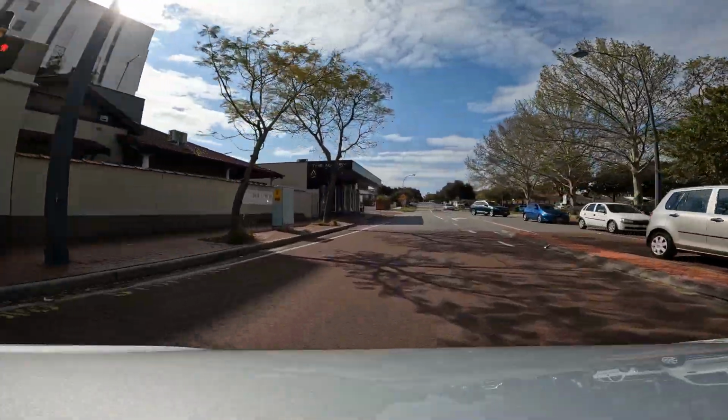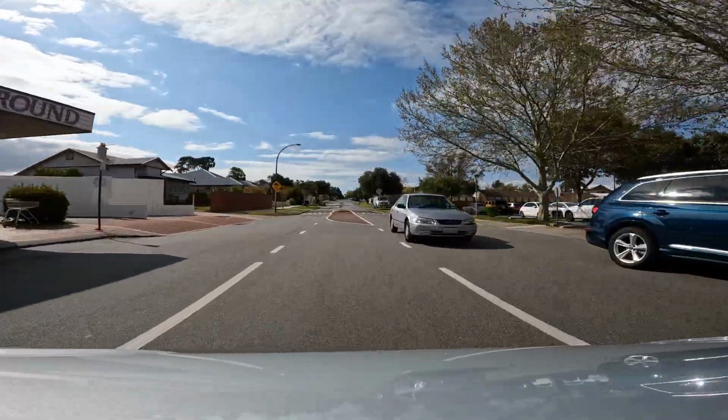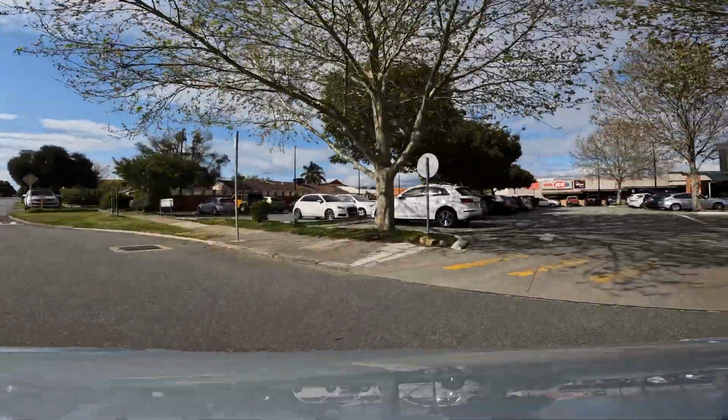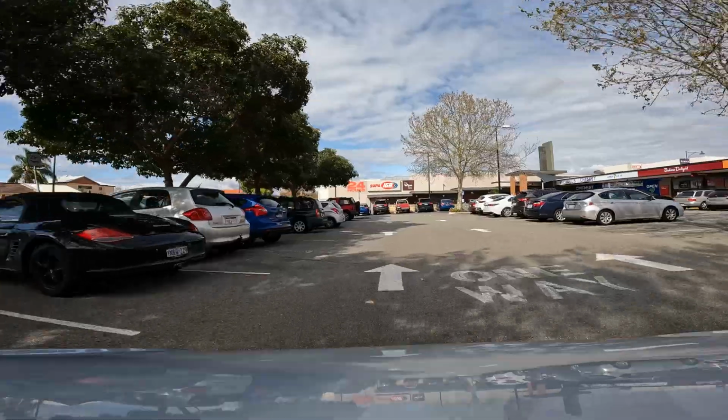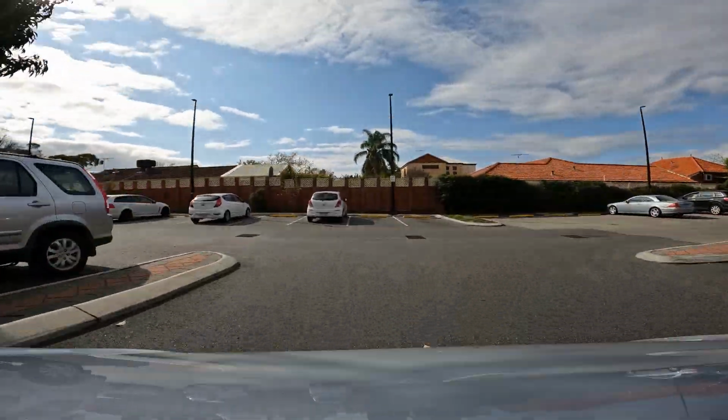So now we're turning right in the car park. We have a separate video on this car park and what to do here. Be prepared to encounter some sloppy drivers in this car park because that's what people report. Be courteous. Be prepared to give way even if you don't have to.